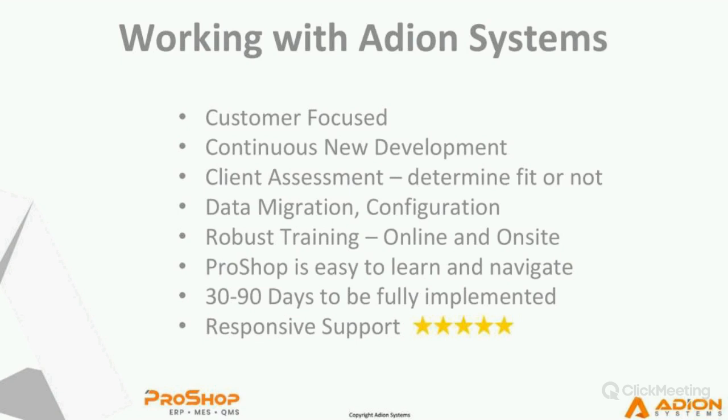When we have a customer that wants to work with us, we do a fairly careful assessment of whether that's going to be a good fit or not. It is definitely not the case that ProShop is a good fit for all companies. Some companies just can't get their head around the idea of going paperless, or maybe they're not focused enough on developing business processes. They like to wing it a little bit more. And companies that like to wing it just really aren't a good fit for us, unfortunately.